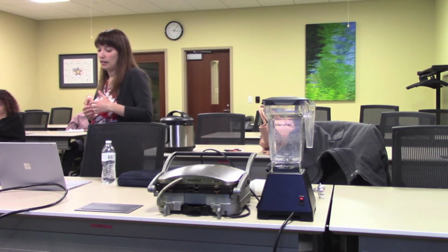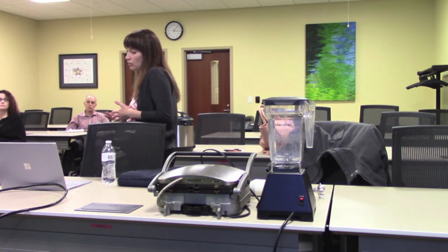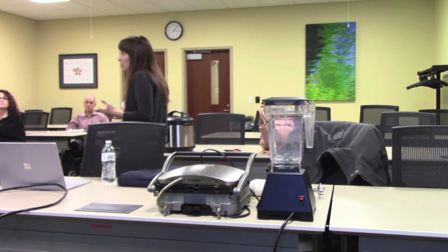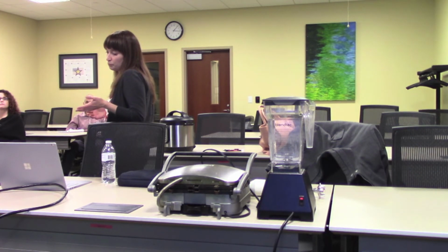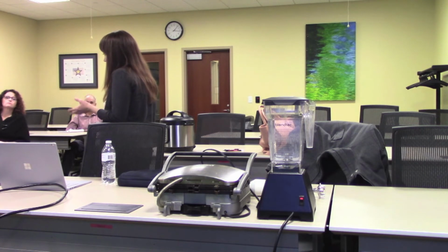People do worry about the cancer-causing compounds that are associated with grilling. So there are the polycyclic aromatic hydrocarbons, or PAHs, and those are from when the fat on the meat drips into the flame and it flares up.